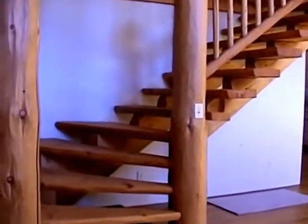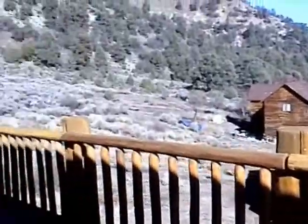Upstairs? And I'm going to go upstairs now. Again, there's another balcony out here. Screened in. So it's a lot of balconies, outdoor living in this house, overlooking the mountain, panoramic view. Upstairs has a split floor plan. It also has lofts in both bedrooms and very spectacular architecture.